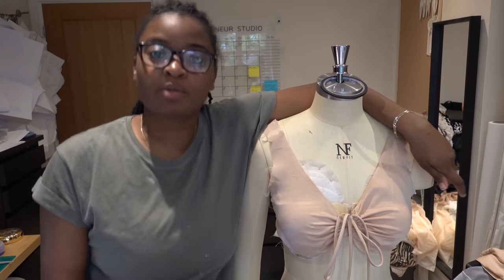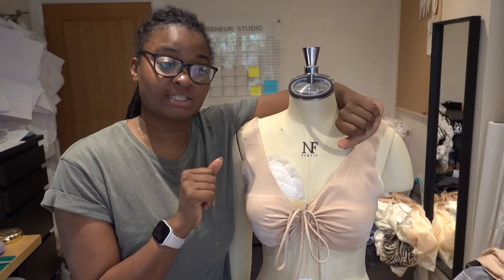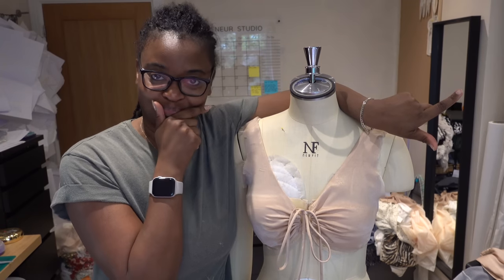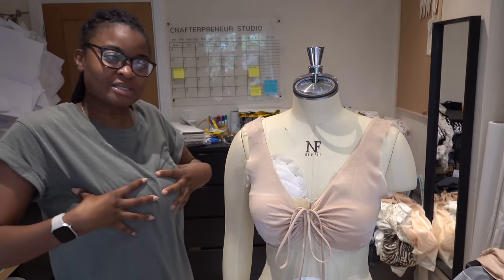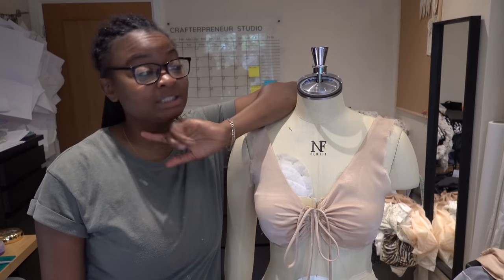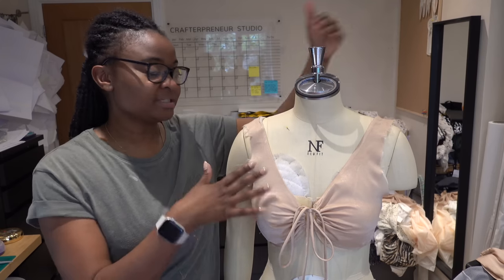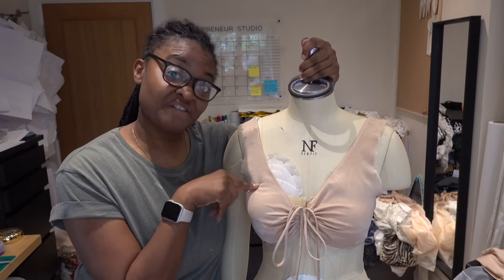This top here, I'm about to put the sleeves on, and I thought let me just try it on to see how it fits. And well, I like it, but my boobs are still too big for this. I should have done a bust adjustment. I didn't. Lessons learned. I don't have time to fix it, so this is going to stay on the mannequin. When I get back from holiday, we will fix this.